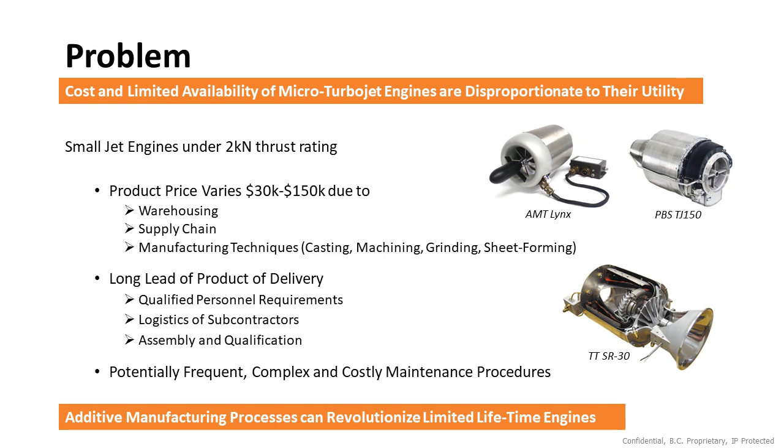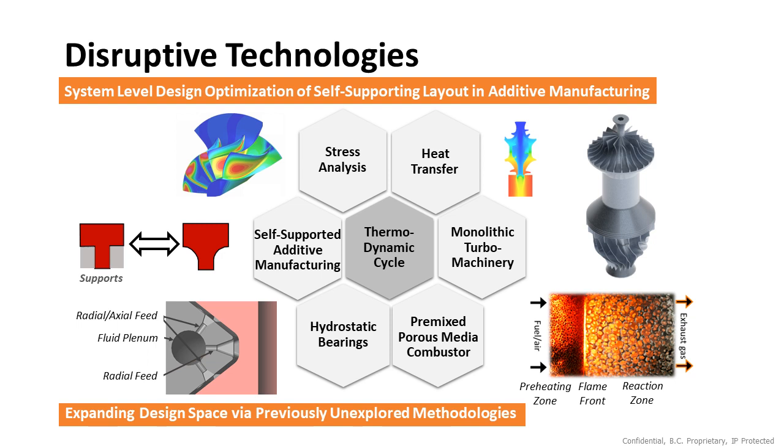Instead of relying on conventional manufacturing techniques and assembly processes, additive manufacturing of metals can revolutionize the market of limited lifetime engines. The enabling technology is system-level design optimization of self-supporting layouts towards additive manufacturing. Thermodynamics, stress analysis, and heat transfer are coupled in a specially developed multi-physics framework which also accounts for limitations of self-supported additive manufacturing of monolithic turbomachinery, hydrostatic bearings, and porous media combustors. This approach then enables us to expand the microjet engine's design space via previously unexplored methodologies.